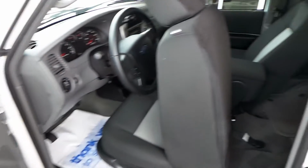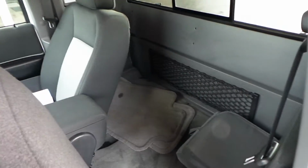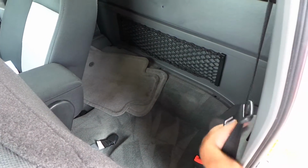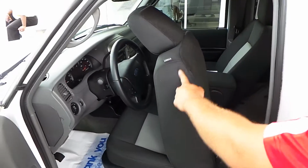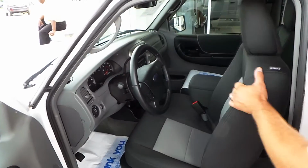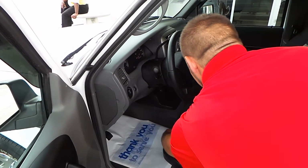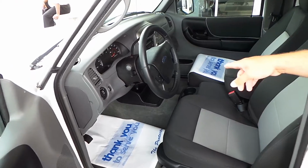In the back, you do have the collapsible passenger seats. So you've got one on each wall. Fold those up right there if you just need some extra cargo space. You can see you've got said side curtain airbags. Cruise controls on the wheel.